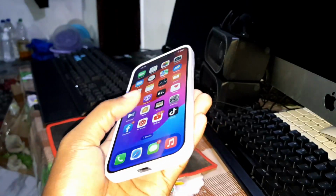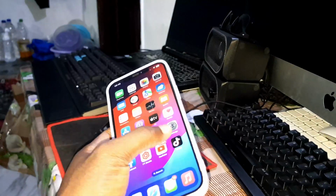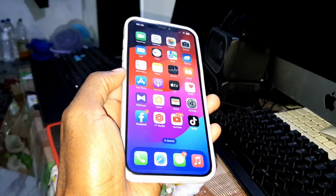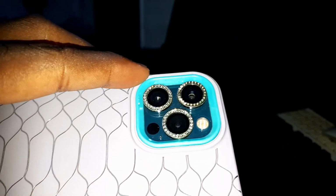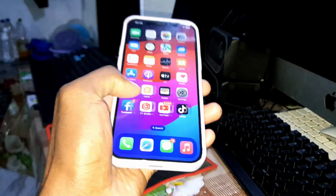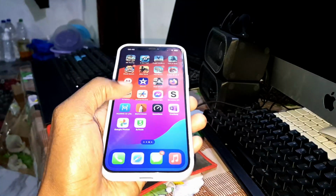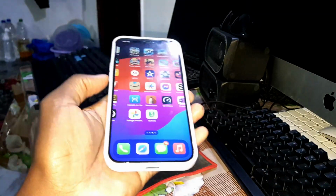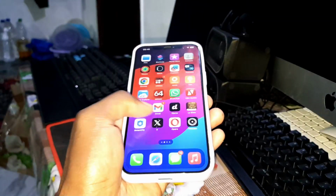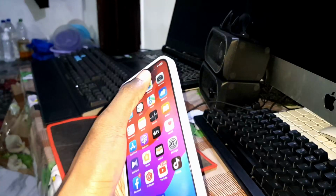Okay. Now, how does it look? This is iPhone 12 Pro Max. Okay. The screen is just 60 hertz. So, look very well. Look by yourself. Can you see this? Not bad. Good.